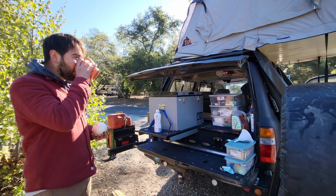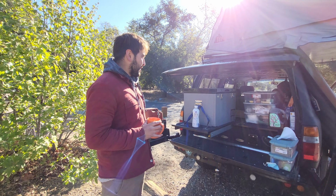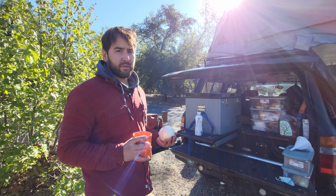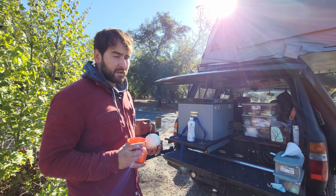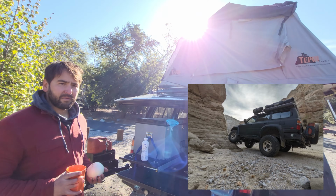So this is the Land Cruiser? What year and whatnot? It's a 1994 Land Cruiser. It has a factory option for the lockers, and it's on 35s with a 4-inch lift. It's got armor all around, a front winch, and a rooftop tent, so it's definitely set up for overlanding.